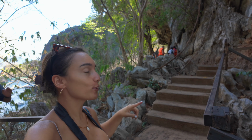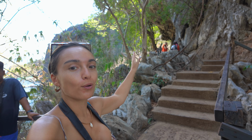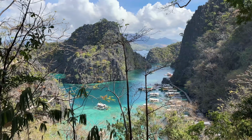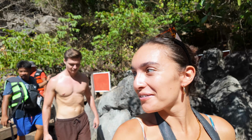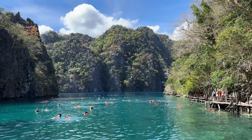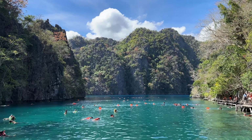Gerald said that usually if you come later there's a massive queue all the way up here to take photos. But because we're quite early, it's alright, there's not very many people. Lucky. Oh my god, I can't breathe. We've arrived. The steps were worth it. This place is literally insane. What the hell? Oh my god.